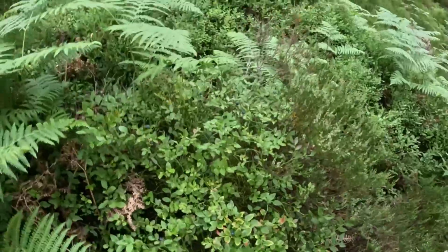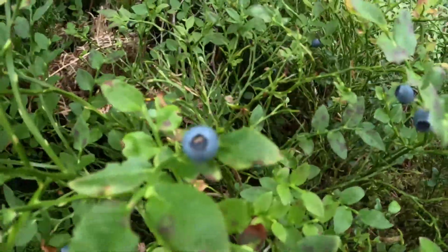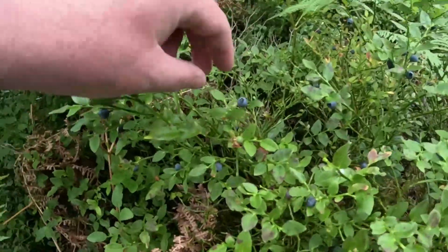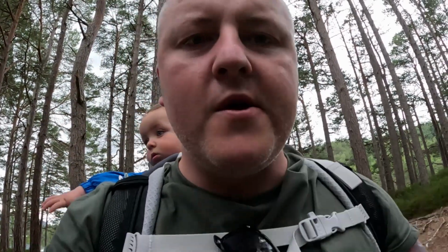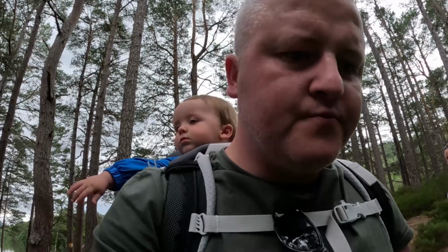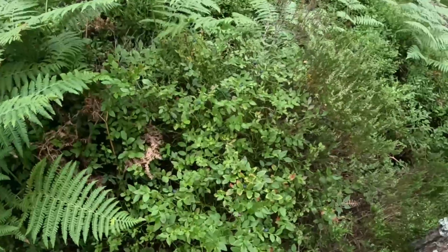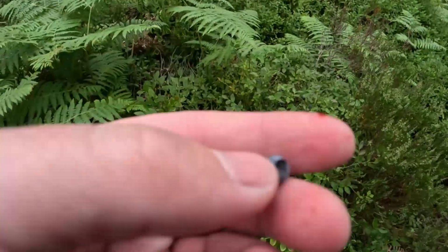I know I said I'd probably catch up in the morning, but I wanted to show you these. These are what are called blaeberries. Now, I'm not an expert, I know they're definitely edible, and I know they're delicious, but I think they are a member of the blueberry family. They are quite sour, but they also go quite sweet. And you can see the colour you get on your hand when you pick them.